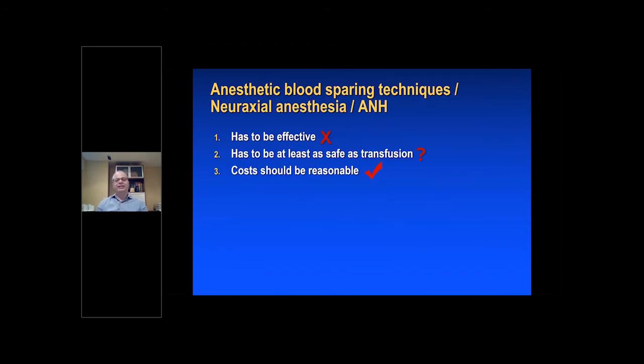So looking at these techniques together, are they effective? Probably not. At most, borderline effectiveness. Are they as safe as transfusion? I don't know. There isn't good evidence to say how safe these things are for blood management. But we do know that they're pretty cheap. So they have 1 out of 3 going for them. But for the most part, these are not main drivers of intraoperative blood management.